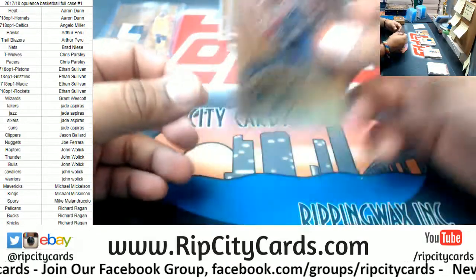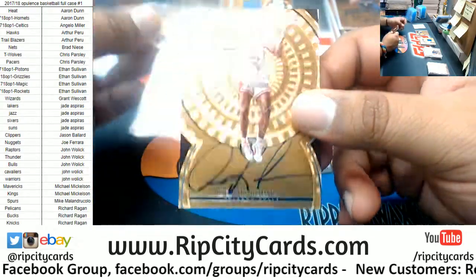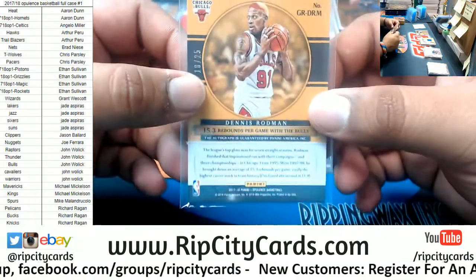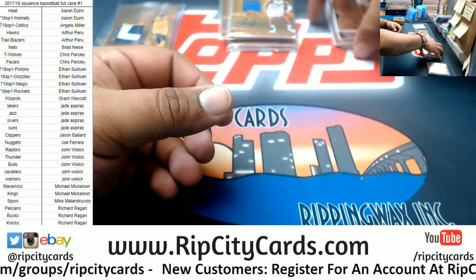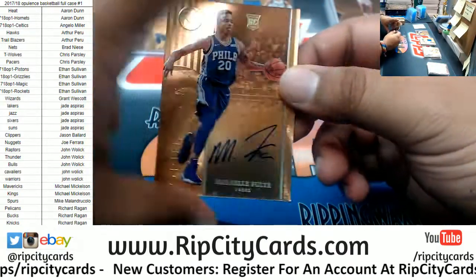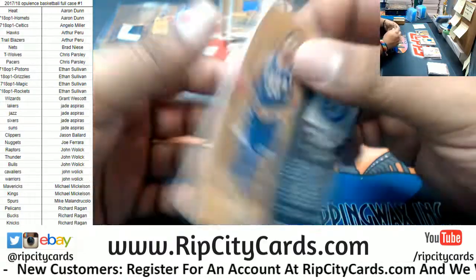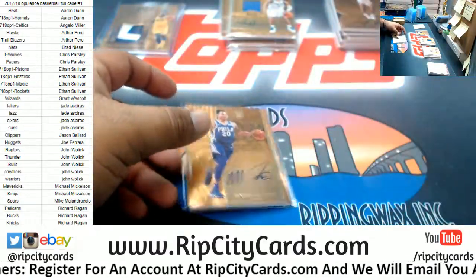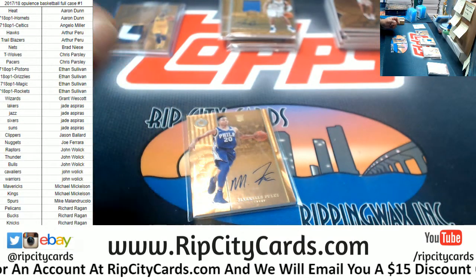Very nice. For the Bulls, Dennis Rodman. The gold records on-card auto for the Bulls. Number to 25. Very nice. And for the Sixers, Markelle Fultz, the rookie autograph. Very nice. Number 3 of 10. That is sweet. Let me get a top loader before JV yells at me.